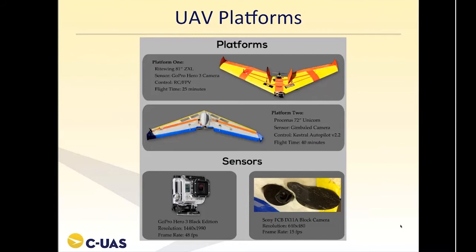So the platforms that we chose to use for this summer research are shown here. The top platform is a fixed wing that is 81 inches wide, so that's a little over 6 feet. The fun thing about this platform is that our students constructed it on their own and made their own modifications. It's an excellent platform, and it flies very, very steady, even in very stiff winds. We have flown it in winds exceeding 45 miles per hour, and it flies very smoothly and very steady. We've affectionately named this platform Big Bird. I don't know if they have the television show Sesame Street in Panama, but that's what we've named this UAV.